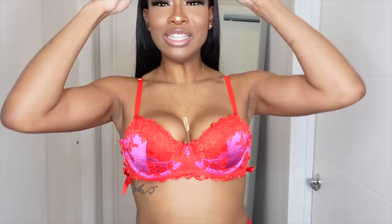Okay, the bra almost doesn't feel like a bra. It's still comfortable, but I feel like my titties is hoisted. It just feels like my boobs are in a harness. It doesn't feel like they're in a bra. This bra is that well made. So just to talk about the bra a little bit, damn, my titties look good.